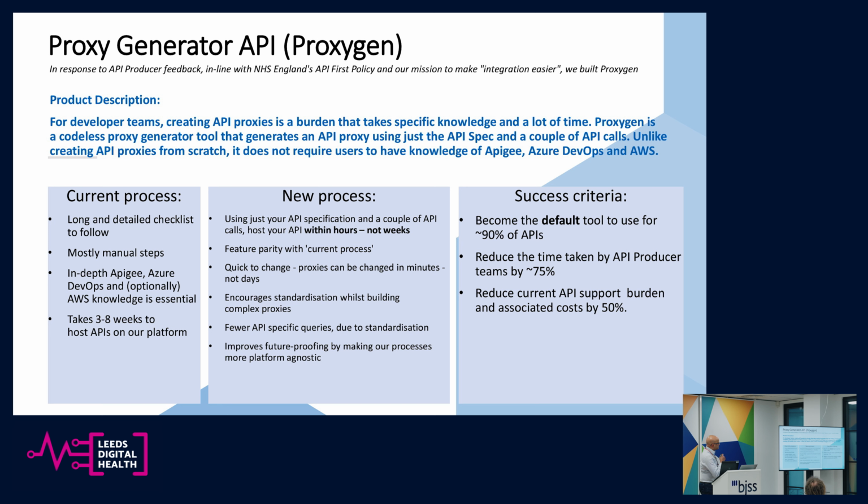It's a tool that would generate a proxy on our platform within a few clicks, a couple of API calls, just using your Open API spec. And the Open API spec, for most of you, if you don't know, is the core of the API. So it lists out what the API needs to do, what the configs are, and all the details that are necessary for it to reach out and create a proxy. And we have done that, and we've made it available.